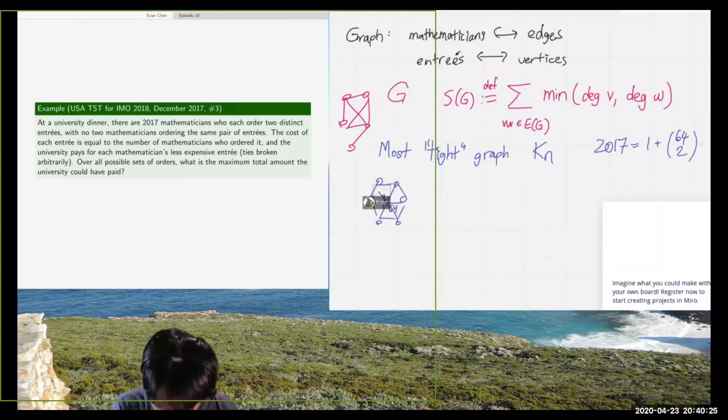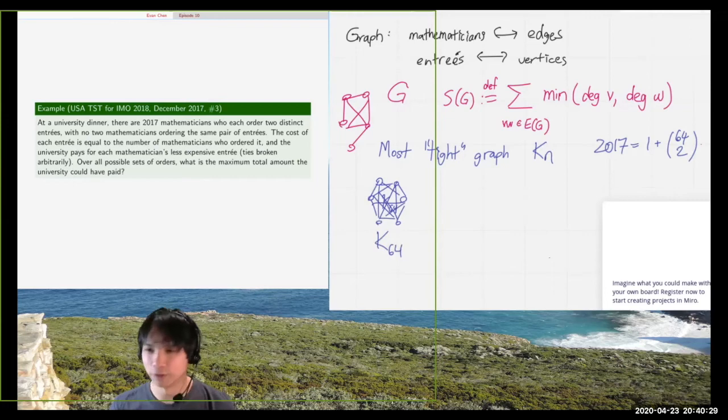Oh, that's not K64. Okay, let me just write K64. And then I have 1 person left over. I don't really know what to do with it, so I'm just going to put them off onto this side here. And it turns out that this is actually the correct answer.